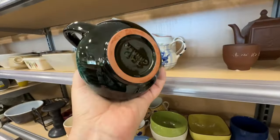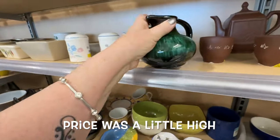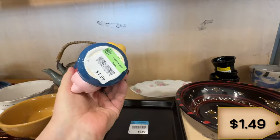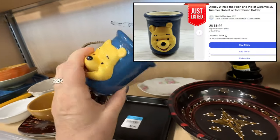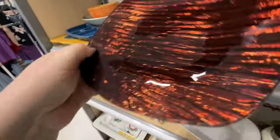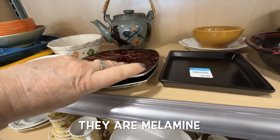Is this Blue Mountain? Yeah, it is. That's nice. Oh, we need a poo. Is that like a toothbrush holder? That is so sweet. That's really cute. I'll consider that for sure. Look at the nice shimmering orange. I wish there were four. I would have picked those up.